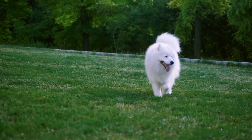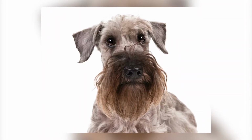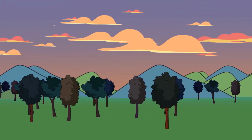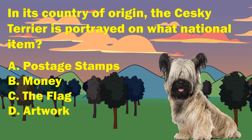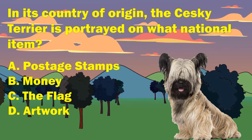Today we will be discussing one of the most beautiful terrier breeds, the Cesky Terrier. Before we dive into the top 10 pros and cons of owning a Cesky Terrier, let's play some Dog Solid trivia. In its country of origin, the Cesky Terrier is portrayed on what national item? Is it A, postage stamps, B, money, C, the flag, D, artwork?